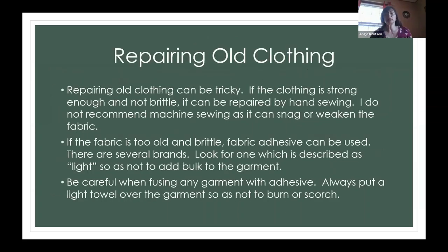Okay, repairing old clothing is tricky. If it's strong enough but not brittle, you can repair it by hand sewing, right? I do not recommend machine sewing because it can snag or weaken the fabric or just tear it apart. The needle has to be so perfect if you're going to do it by machine. If the fabric is too old and brittle, such as the piece I'm going to show you, you can use fabric adhesive, and we'll go over that. There are several brands, one which is described as light, so as not to add bulk to the garment, so nothing heavy, not a heavy glue, and some of those are. And be careful when you're fusing any garment with adhesive. Always put a light towel over the garment because you don't want to burn or scratch it.